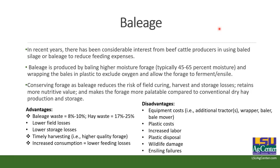So, disadvantages. Lee talked in detail about equipment costs. The equipment costs go up exponentially with this practice. So additional tractors, you've got to have a wrapper, maybe a different baler, possibly bale movers. If you don't have bale movers, you've got to have additional trailers, possibly additional trucks pulling trailers, moving it to where you're wrapping it if you're doing it inline. If you're going to be wrapping individually in the field, you still have to be able to move those bales out of the field in an efficient manner.